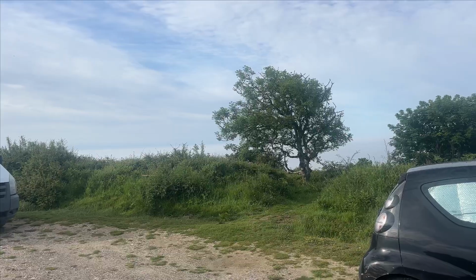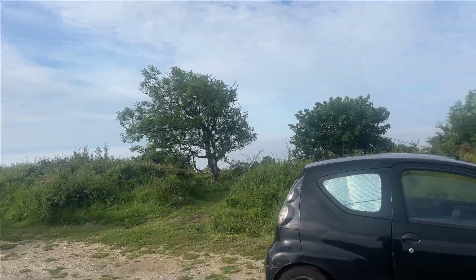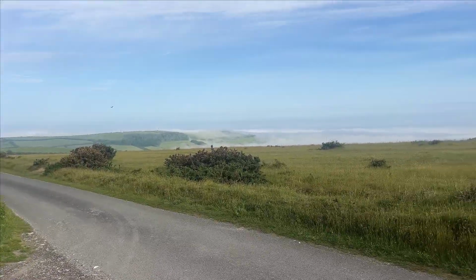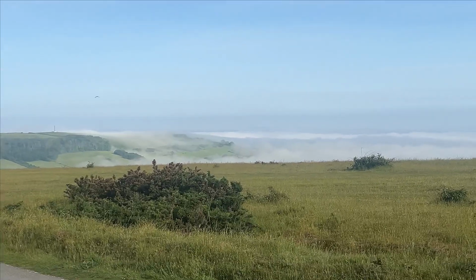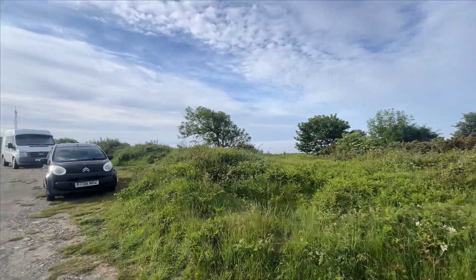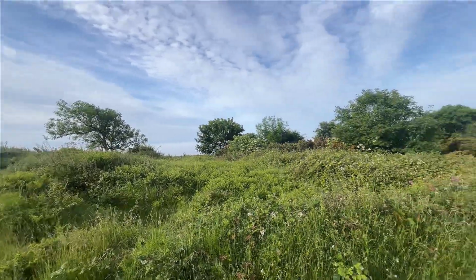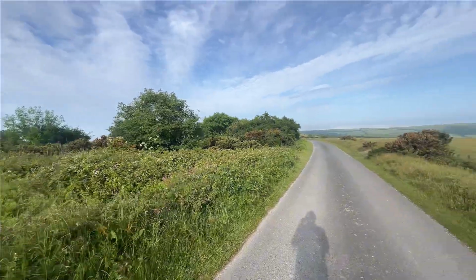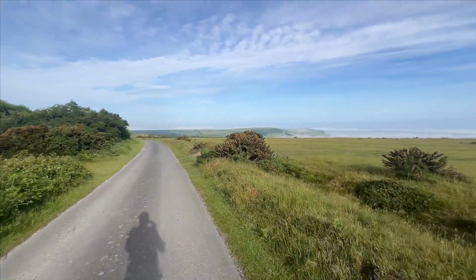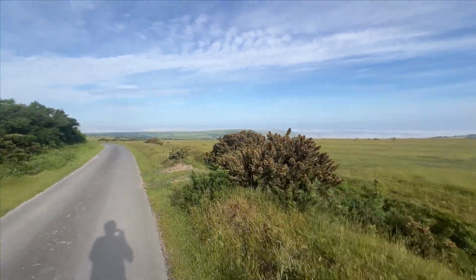Lovely whitethroat there. Doing some displaying, and over there, look at the mist in the valley. Go and have a look down that way a bit. See if the mist is wafting up and down that kind of elevation.